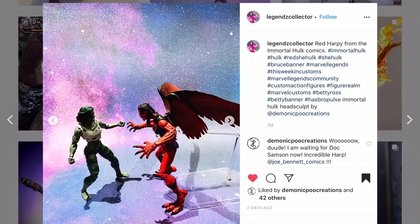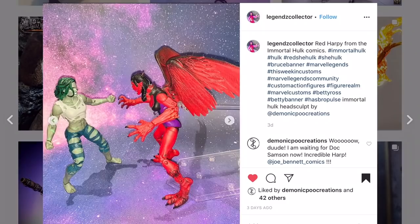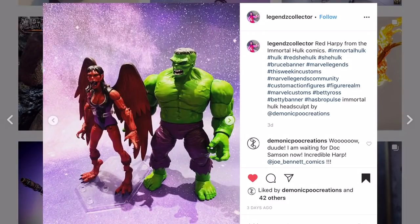It's so good. There you can see her height. It compares with the new Marvel Legends She-Hulk. And yeah, great job on that custom action figure.